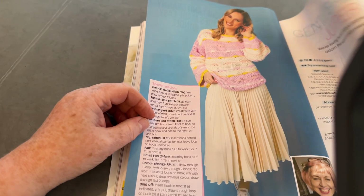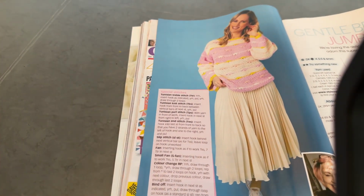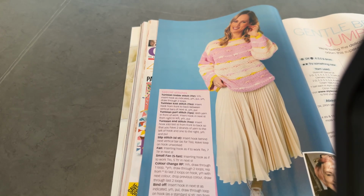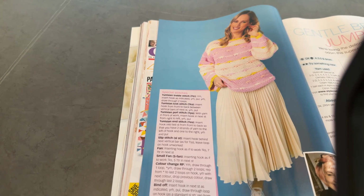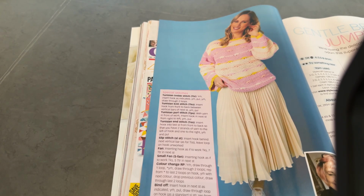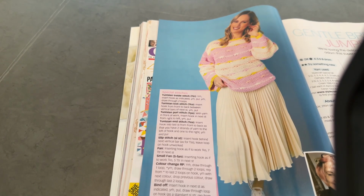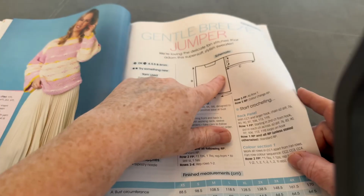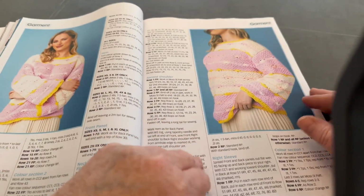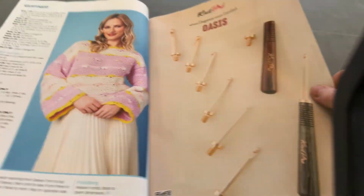Lindy Zuberi has made this pullover. Now, as I said at the front cover, I like it, but there's no way I'd do that with the arms. It goes from an extra small to a 5XL, so it's really a good size range. And it's Tunisian crochet, so it would stretch, and also there's no shaping involved, so nice and easy. Easy peasy. Japanesey? No, it's not Japanesey, is it? One of the only things it's not.